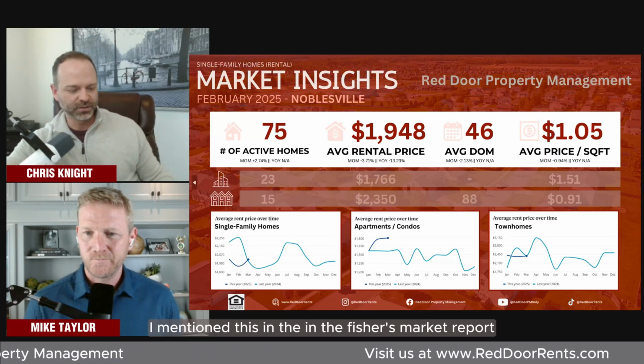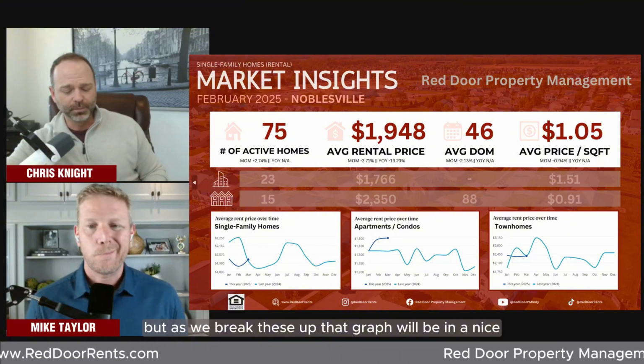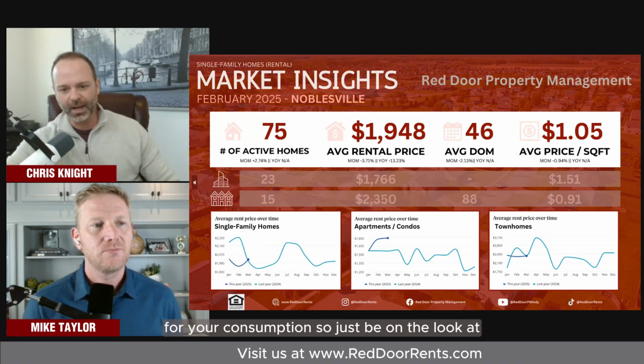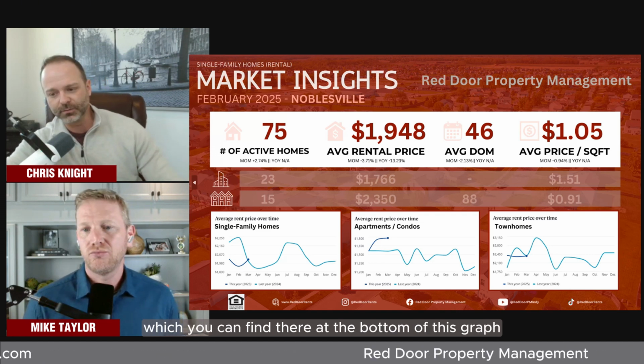And just a reminder, I mentioned this in the Fishers Market Report, but as we break these up, that graph will be in a nice, neat graph compiled with all of the other markets that we report on for your consumption. So just be on the lookout for that on all of our social media channels, which you can find there at the bottom of this graph.